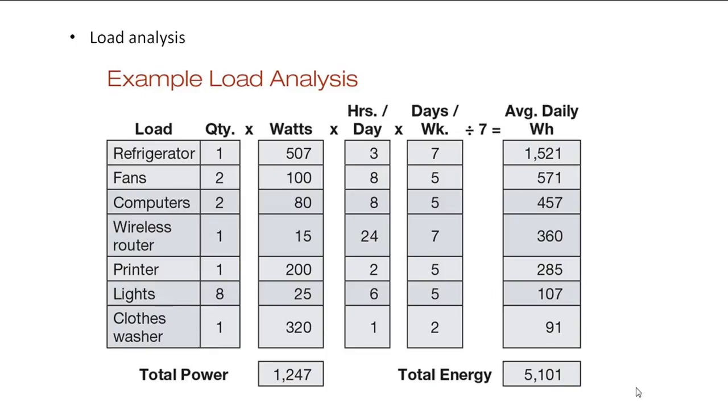Another way to estimate electrical consumption is to perform a load analysis. A load analysis is an estimate of the electrical consumption based on the number of electronic devices in a home, their average daily use and energy consumption. To perform a load analysis, a homeowner begins by listing all the appliances, lights and electronic devices in his or her new home. To keep track of all the loads, I recommend using an Excel worksheet. It can be found online.